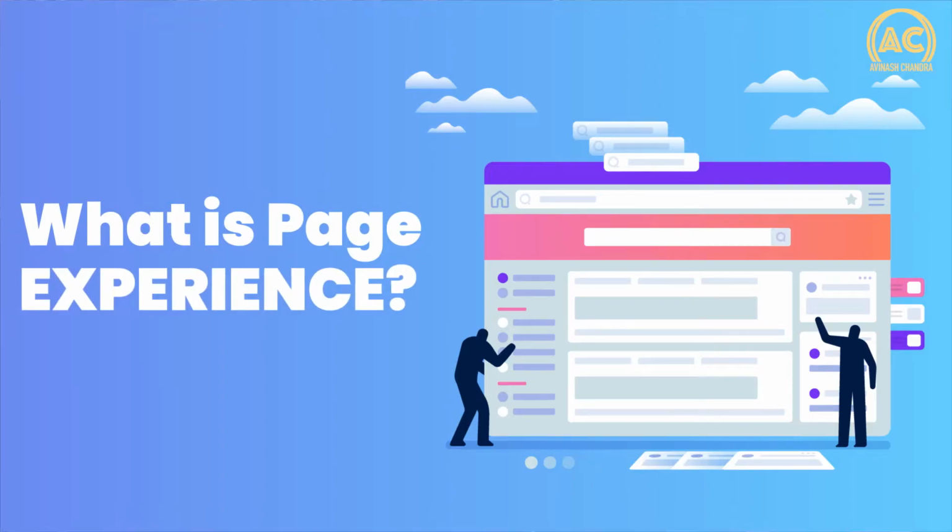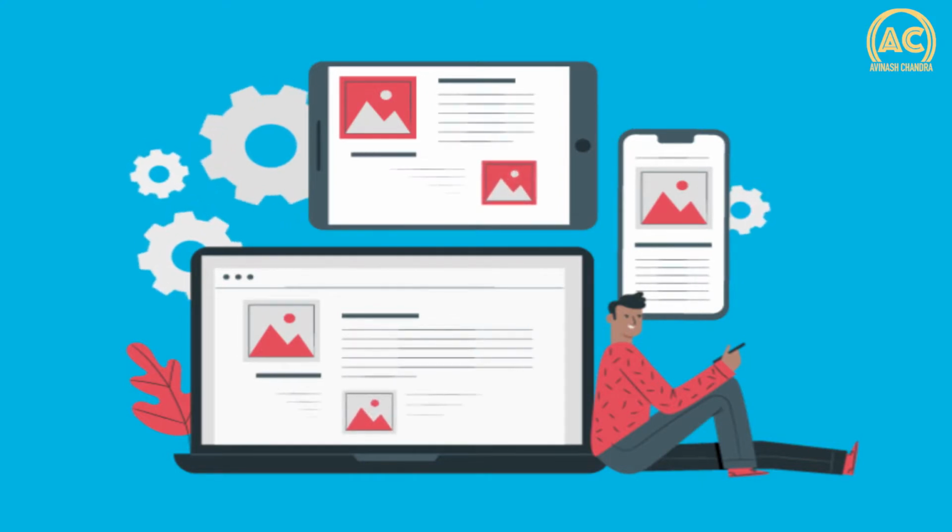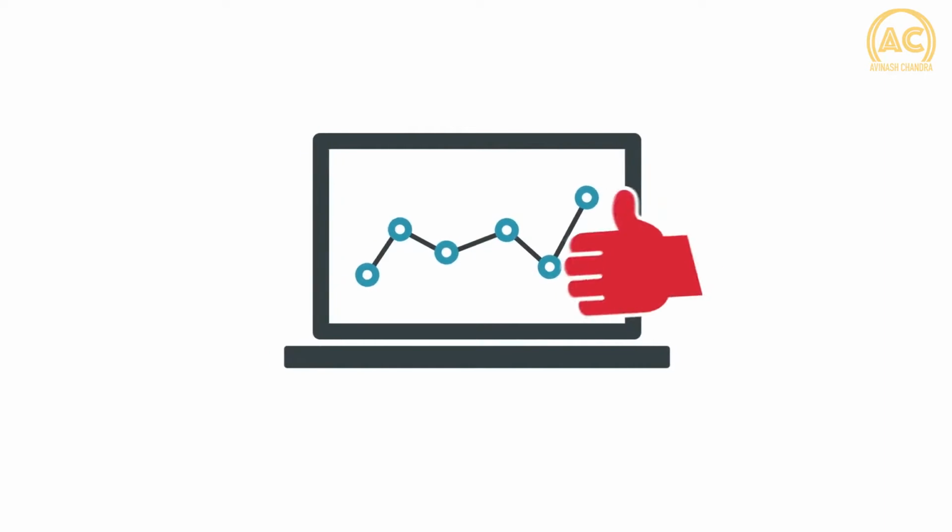Before we go further, let us understand what page experience is. Page experience is an upcoming Google update that focuses on how users perceive the experience of interacting with a web page. It has given certain metrics based on which it will decide whether or not a web page should get higher rankings in search engine result pages.